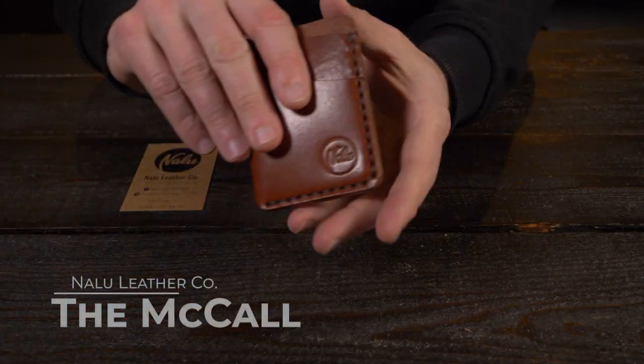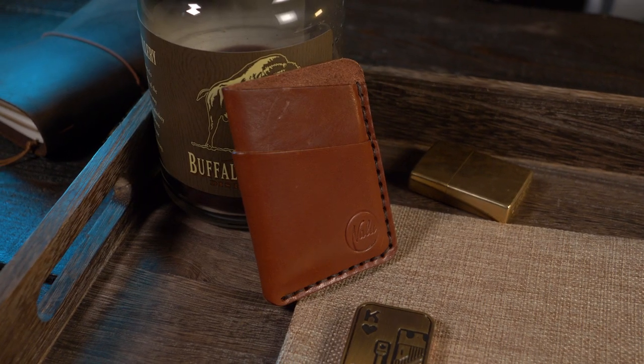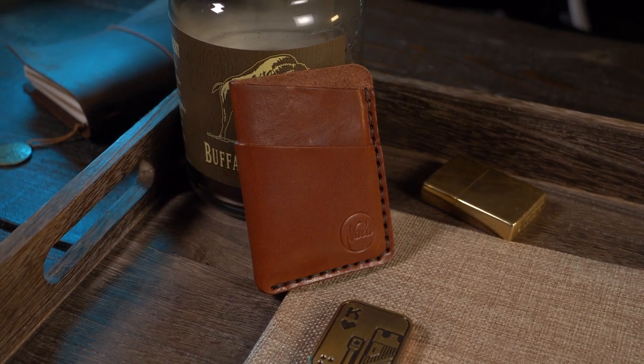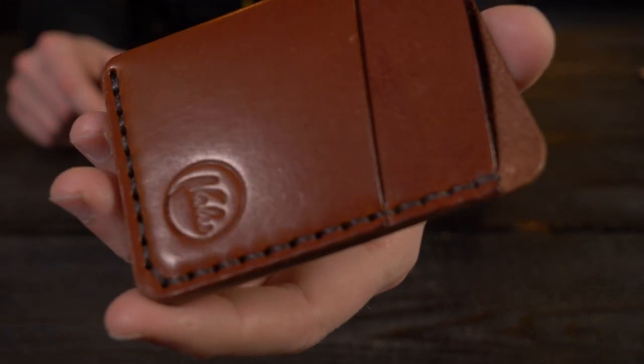I'm gonna start with the McCall here, which Ryan calls his personal favorite. Now this is a leather wrap vertical style wallet made of two pieces of full grain Wickett Craig medium brown harness, around 3 to 4 ounces. It's all hand saddle stitch with Maine Thread. I'll give you a close up of that stitching right there.